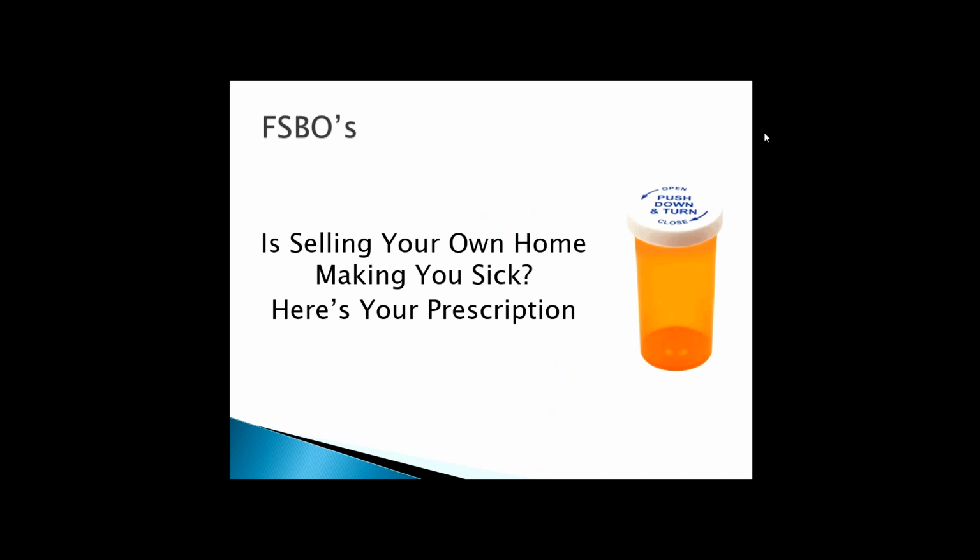So how could you use this for a FSBO? Is selling your own home making you sick? Here's your prescription. That's simple. That's our headline. And then we can go into our body copy, right? We can say things like, dear homeowner, I saw the other day that your listing came up as a for sale by owner, and again, this doesn't have to be world-beating copy. I'm kind of making this up as I go. Just wanted to let you know that this is one of the hardest things you can do, and yada yada yada. And if you ever need help, assistance, or guidance, feel free to reach out to us at Michael Oden's office, Keller Williams here in Atlanta. Whatever your call to action is.